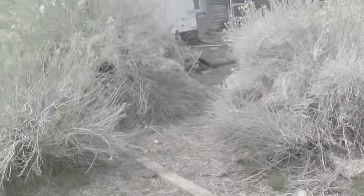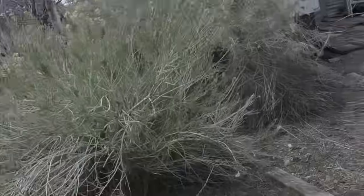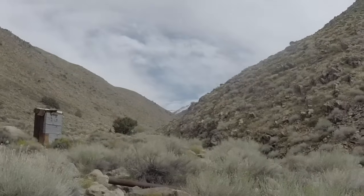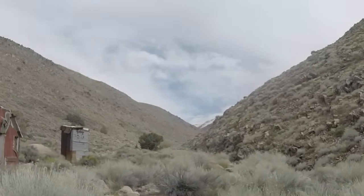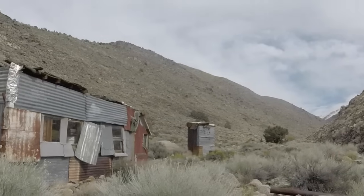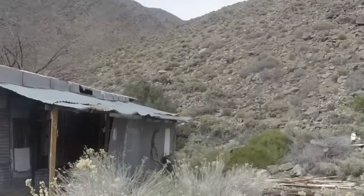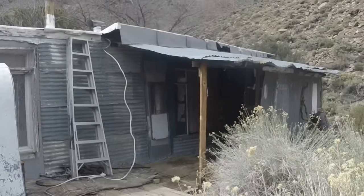To me, that looks like some kind of irrigation thing. Good luck irrigating this. It's a desert, man. But, you know, they get their snow melt up here. I don't know if you can see way back at the top of the valley, there's still snow on the top of those mountains. And then you come down here to the old homestead. I think my sister's already in this cabin seeing all the good stuff. So let's go in there.